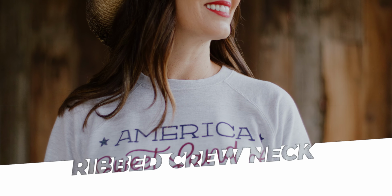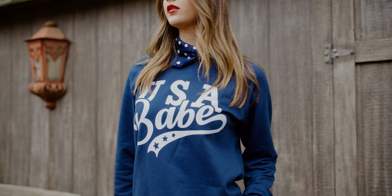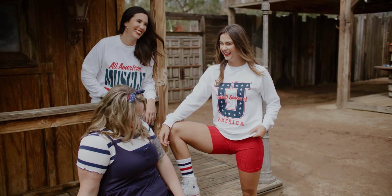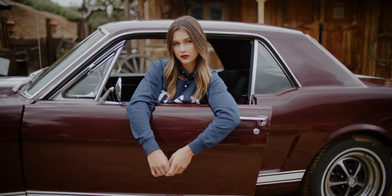The Logan is a crew neck sweatshirt. It has a ribbed crew neck, raglan sleeve, ribbed cuffs, and binding. Logan comes in our loop back terry fabric in sizes extra small to 3XL, and it's a unisex fit. I love the Logan. I think it's such a great style, super soft, and it's going to pair wonderfully with so many of our different items in our collection.